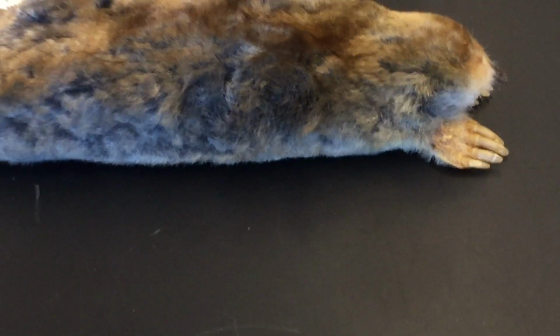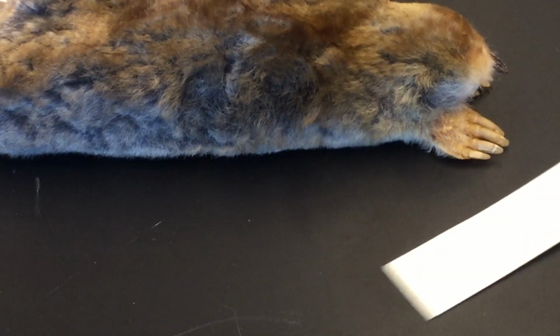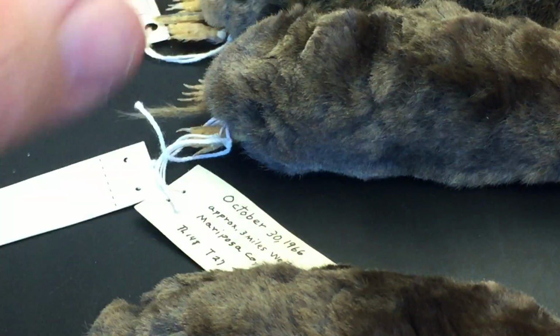And here you'll see, I've got 3 specimens out here, and they look a little different in terms of their pelage.